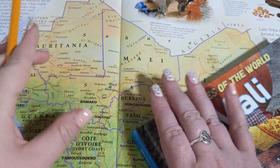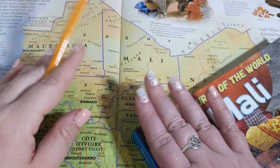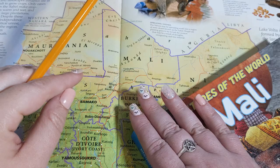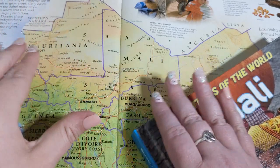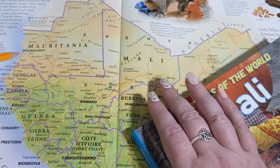But I don't think the integration worked as well as the French had hoped, especially after soldiers were conscripted into World War I and various conflicts happening during the 20th century. Eventually, independence was becoming a thing, and Mali and Senegal had joined together because they are both part of French Sudan.